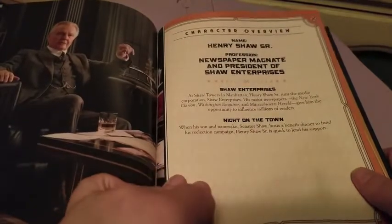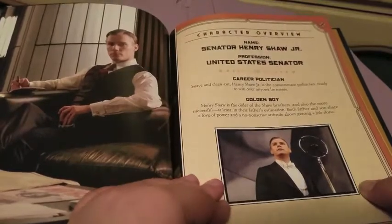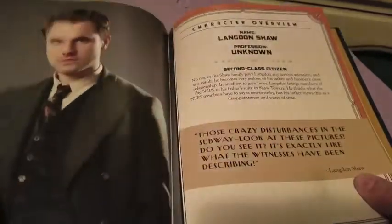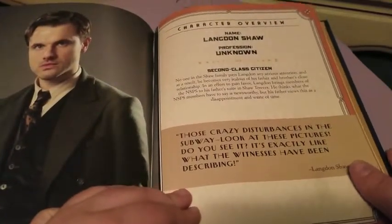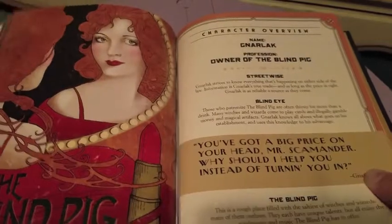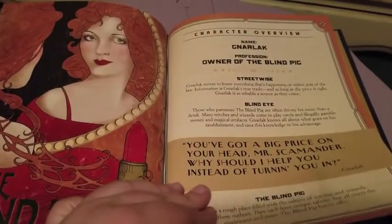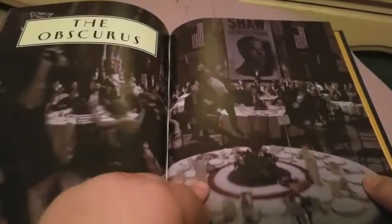Shaw Sr., Shaw Jr., Langoon Sean. So basically he's kind of the black sheep of the family character. So here is a character that I guess we get an illustration of rather than a picture.